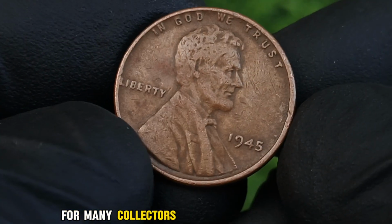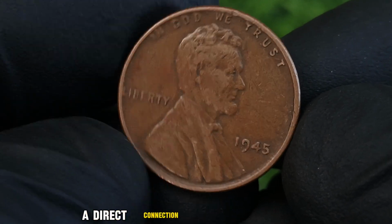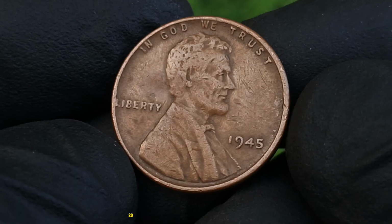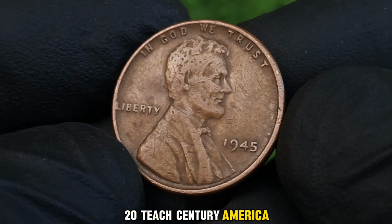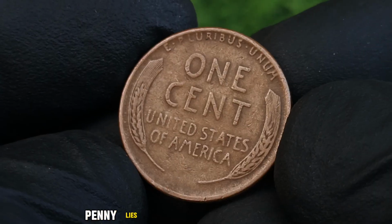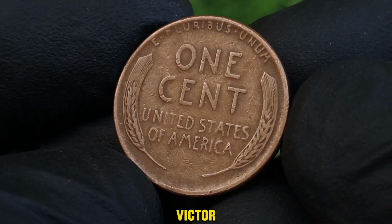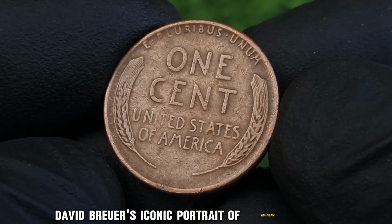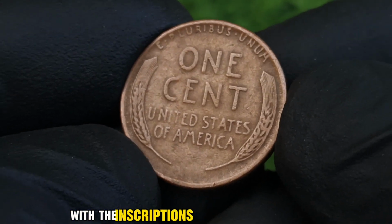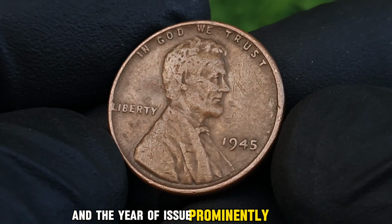For many collectors, owning a 1945 Wheat Penny is like holding a direct connection to the determination and patriotism that defined mid-20th century America. One of the most captivating aspects of the 1945 Wheat Penny lies in its design and composition. The obverse features Victor David Brenner's iconic portrait of Abraham Lincoln, America's 16th president, with the inscriptions "In God We Trust," "Liberty," and the year of issue prominently displayed.